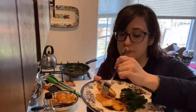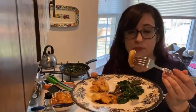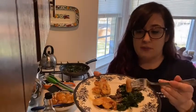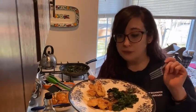All right, now for the prize, the shrimp. Even in the sauce, they're still slightly crispy. Look at that. Just a nice light coating of that honey mayonnaise cayenne sauce. This is so good. Wow. I love it. I love it.